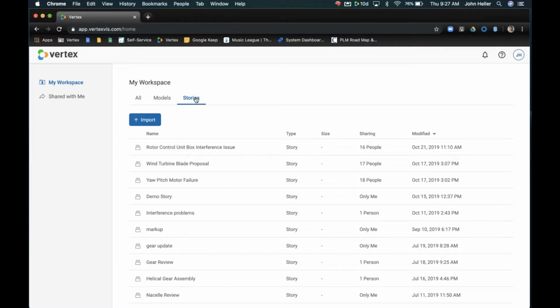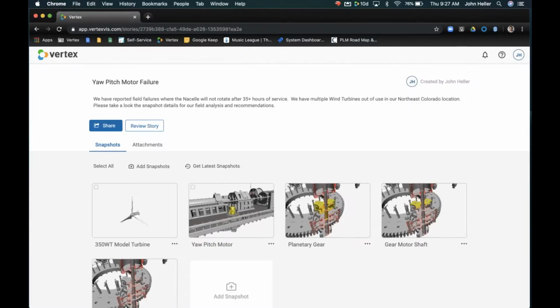Obviously, companies are looking to improve their decision making and move it forward, so to speak. And the only way you can do that is bring in the necessary decision makers in order to reach a decision quicker. To give you an example of what we mean here by a story, I've just pulled up an example and titled it a yaw pitch motor failure. For the subject matter of this demo, we're going to be looking at a wind turbine.